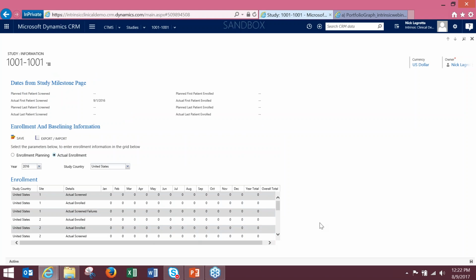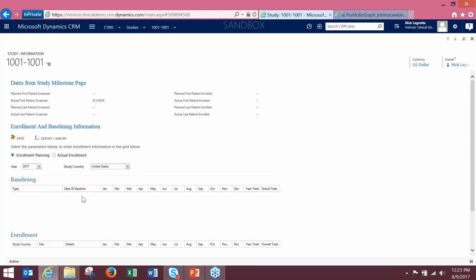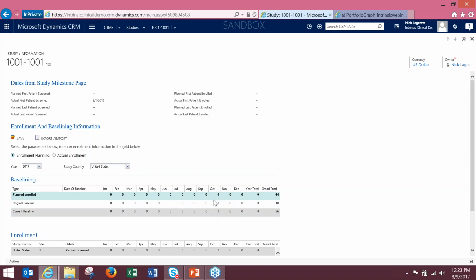These enrollment tables are built off of milestones at the site level. So once you enter your first patient screened and your last patient enrolled, this table builds, and that's how you're able to enter this information. So let's say you had an FPS of May 2016, you wouldn't be able to enter anything in these cells right here. The system does not allow for enrollment outside of the parameters which you have defined with your site level milestones.